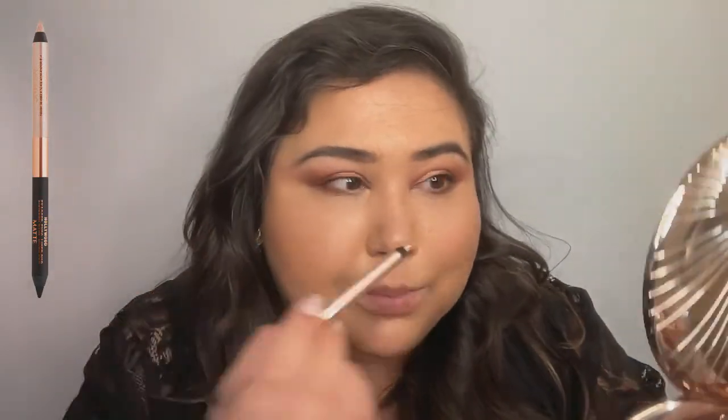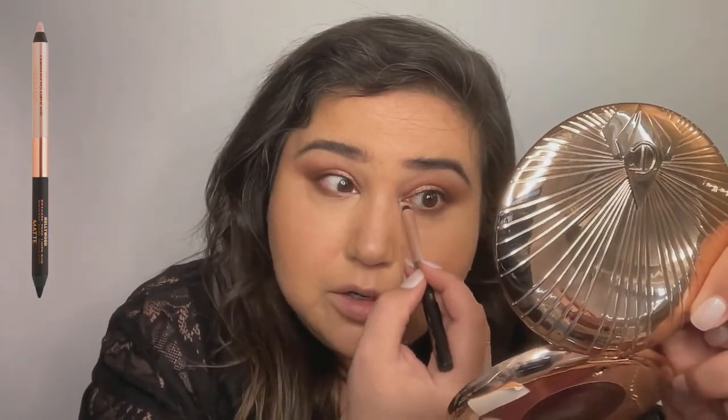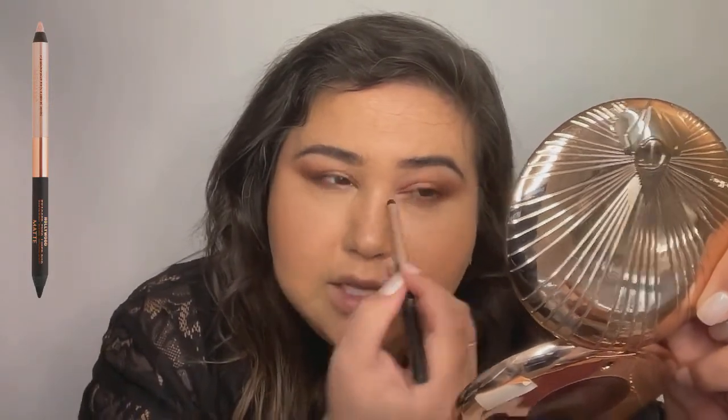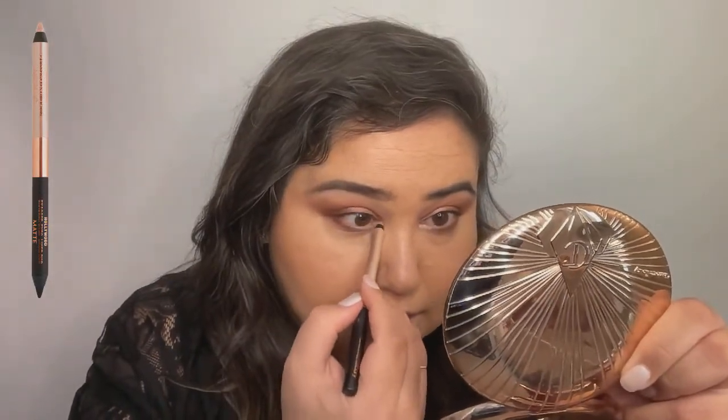I'm going to go in with the shimmery part first, and I'm just going to put a little bit of this in the inside corner of my eye. Do you guys see that? It just kind of makes it pop, gives it this luminosity. All right, did the other side, gorge. Now I'm going to go in with the black.